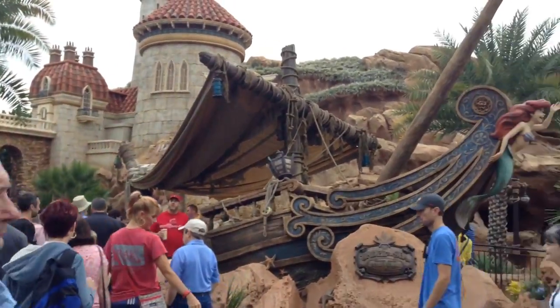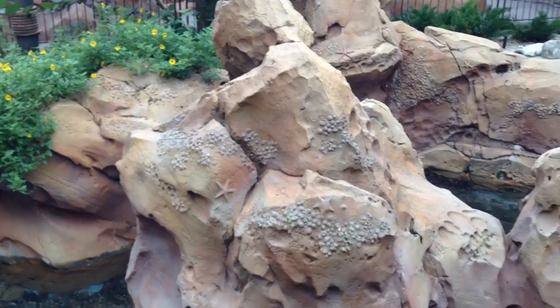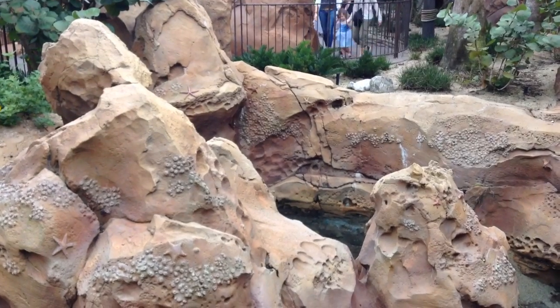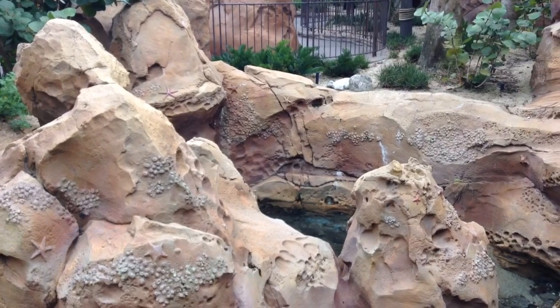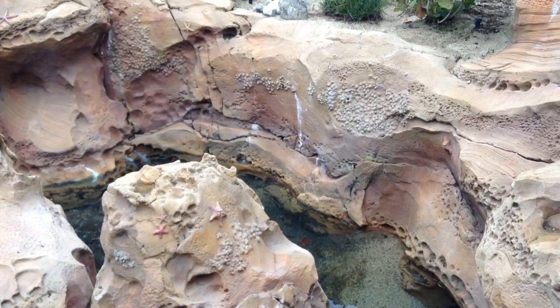So the last Nautilus tribute is actually in the queue line for the Little Mermaid attraction here at the Magic Kingdom. So if you stand right here and look down into this little area, and if you can see right here, that makes out the outline of the Nautilus. Another little tribute to a great former extinct attraction. Look, I see like a Mickey head.